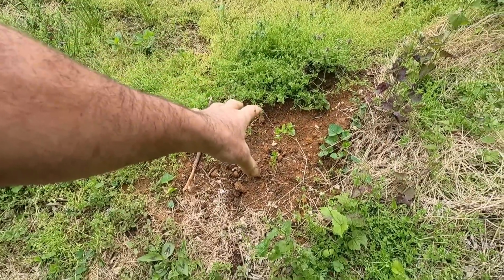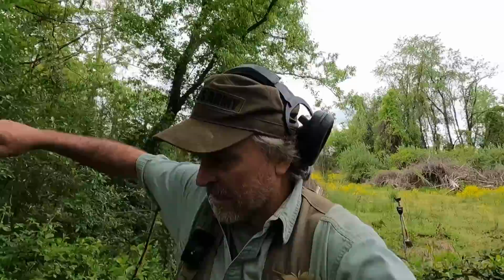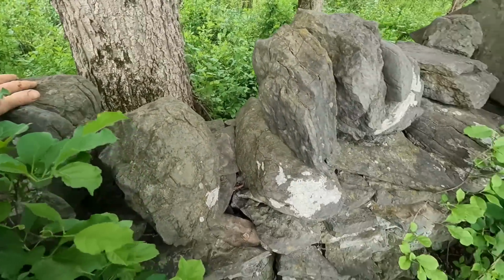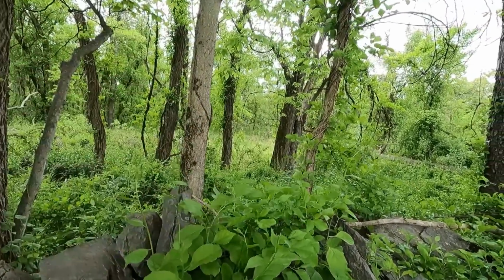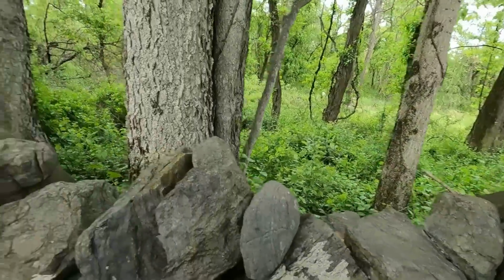I'm over near the stone wall. I just noticed this, which might be an old dig hole. I don't know if it is or not. Lots of other people have been digging out here and have permission for this spot, but I haven't seen too many dig holes since I got in here a ways. What we have here is a nice stone wall right here. Looks like they've been pushing some trails and stuff. There's actually a stream down over that hill. We might go down there and look at it, but it's pretty thick right there.